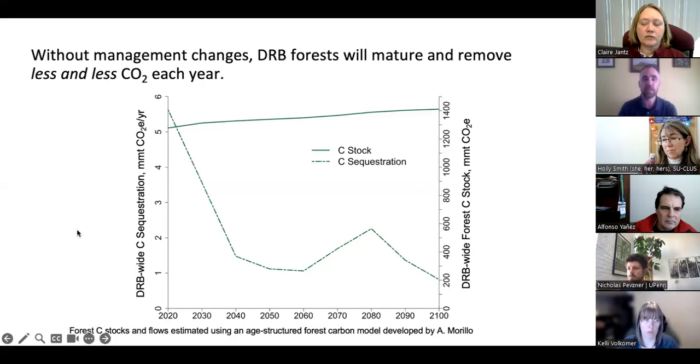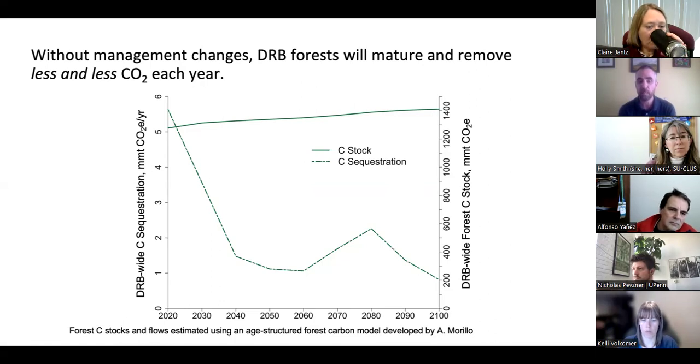This is a big challenge for forests in our region because the forests are actually quite mature. In many cases, it's been more than a century since there has been logging or harvesting on individual plots, and many of the forest stands in the region are a century or more in age. And why this is important is because as forests age, they grow more slowly and they sequester less carbon.